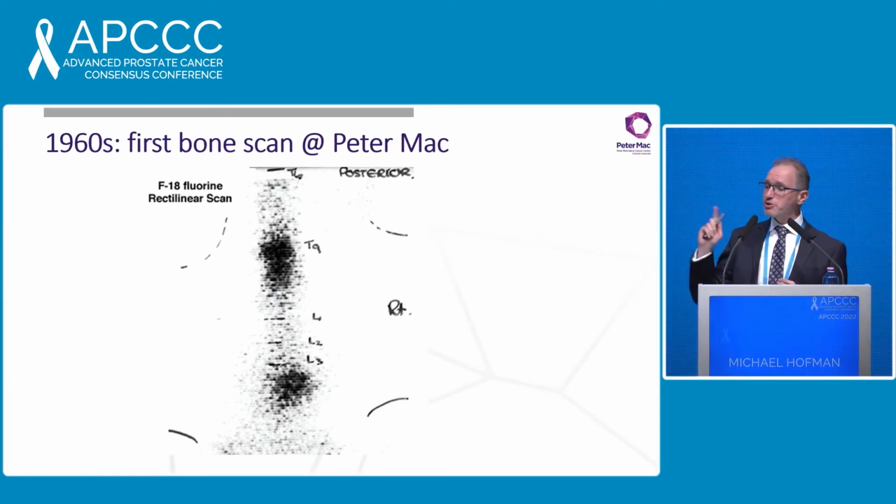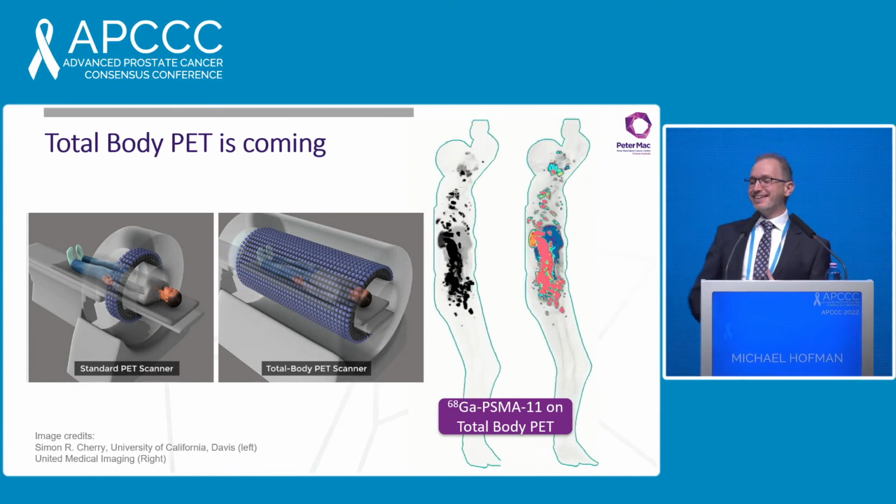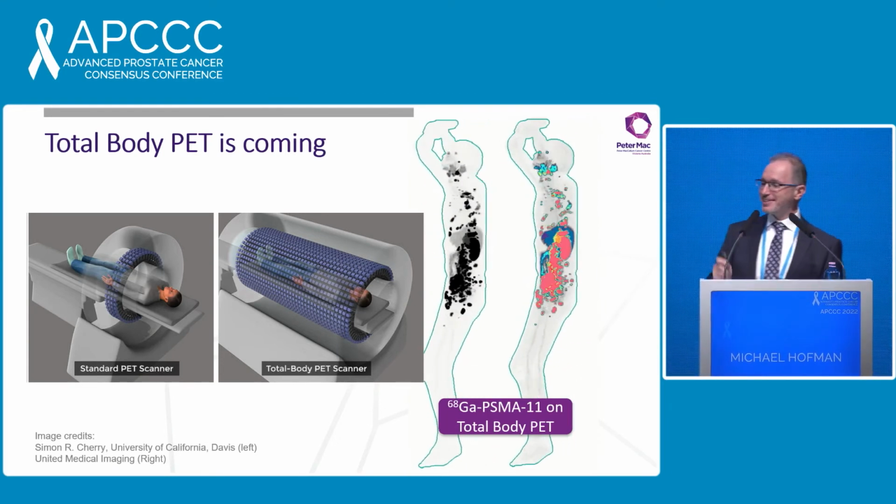Don't worry. 2 more slides. So imaging has progressed. It wasn't. It's an honour to be the first to have the cowbell.